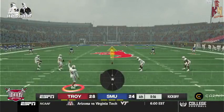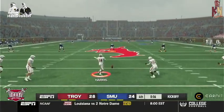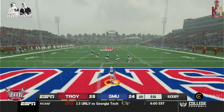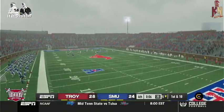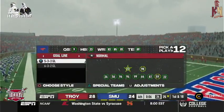If they field the kick here, a touchdown return is their only chance at victory. Excellent kick. And it goes into the end zone, down for a touchback. The finish line's in sight. Let's see who wants this one more. Not much time to be creative here. They've got to get the ball into the end zone.